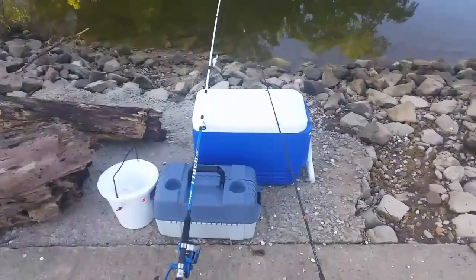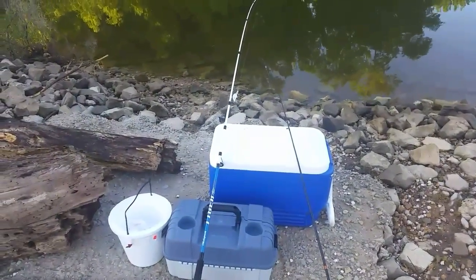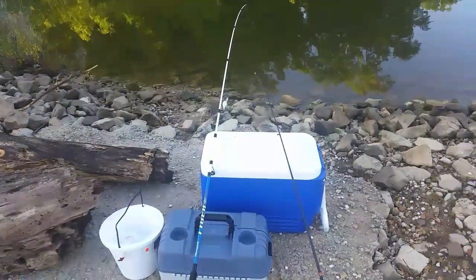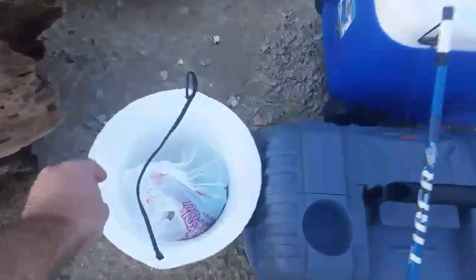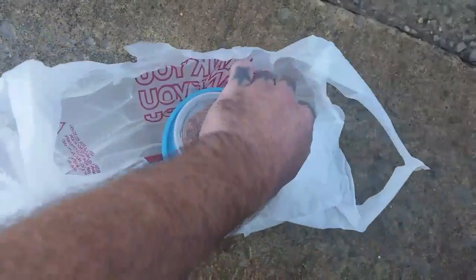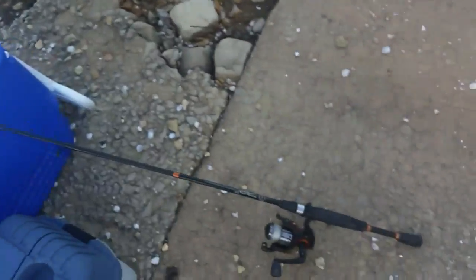All right, so we got everything set up. This cooler is gonna be kind of like my live well. If I catch fish, I'm gonna put some water in it and put the fish in there to swim around. And what I'm gonna be using as baits for my brim fishing is I have some mealworms, and then I have some red worms, live red worms, and I'm gonna be using this pole right here.